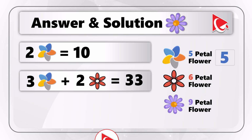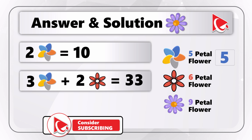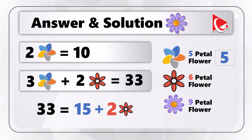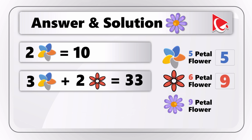We know that the value of 5-petal flower is 5. So let's simplify the original expression. 3 5-petal flowers plus 2 6-petal flowers equals 33. 3 5-petal flowers equals 15. So we can build a new expression. 33 equals 15 plus 2 6-petal flowers, which means that 6-petal flower equals 9. At this point, we know that the value of 5-petal flower equals 5 and value of 6-petal flower equals 9.